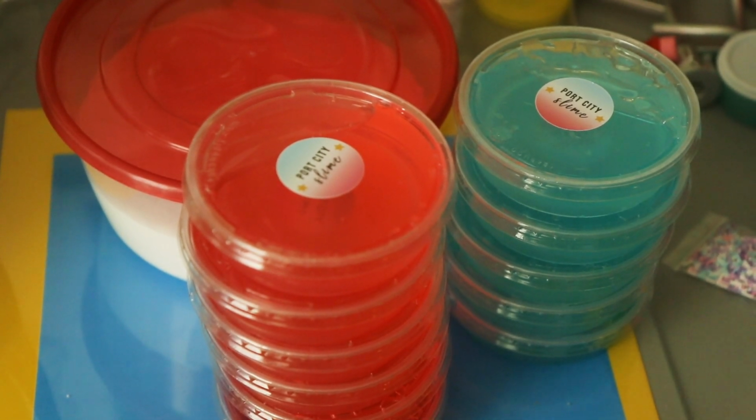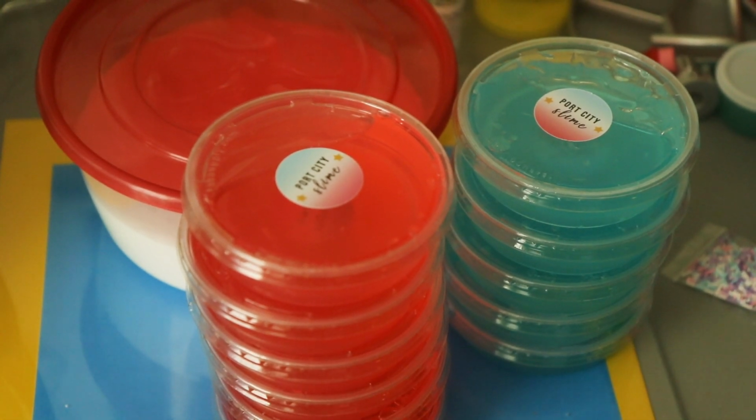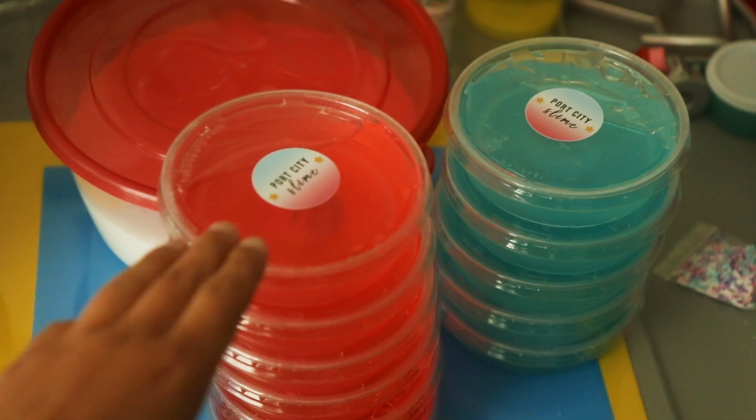I have 5 of the scented clears of the red and the blue. I know it looks a little pink. That's just because I dyed them with food dye. This one is definitely going to be called Patriotic Pear.